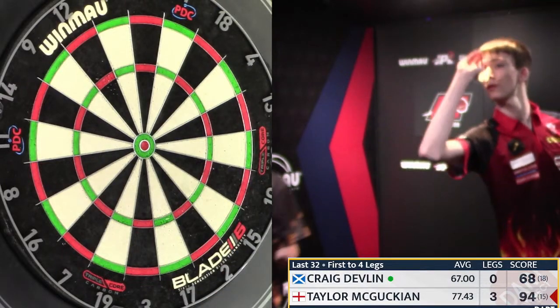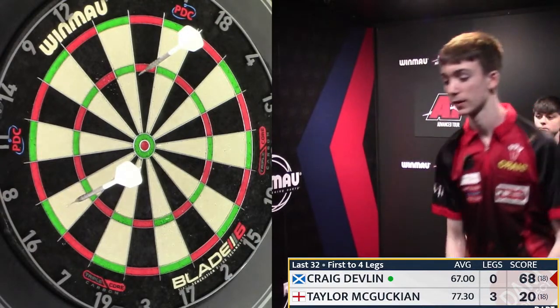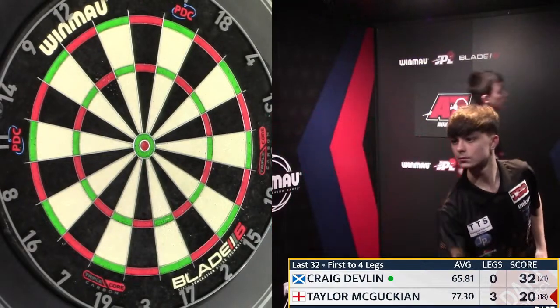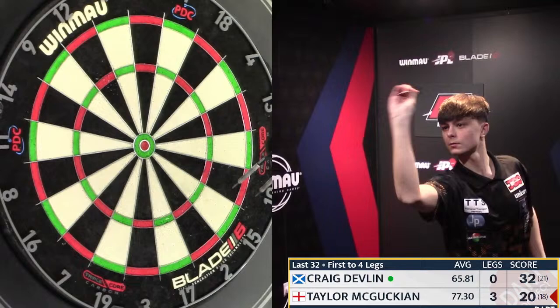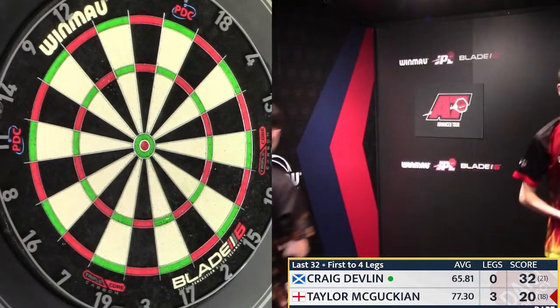A great attempt, but Devlin for 68 to stay alive. 8 or 16. He wants double 16. And a snatchy dart there gives McGugan the opportunity to wrap it up. Double 5. He's hit it before. Back comes Devlin for 32.